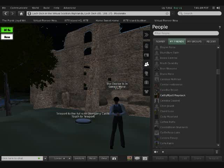We're now standing in a reproduction of Glengarry in our fourth sim, and behind me you can see Glengarry Castle as it is today, under scale, and this is a ruin today. But wouldn't it be great to be able to walk around it as it was in 1671? Now we're going to teleport to a sky area here.